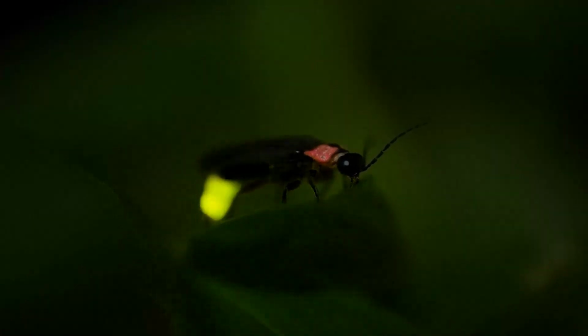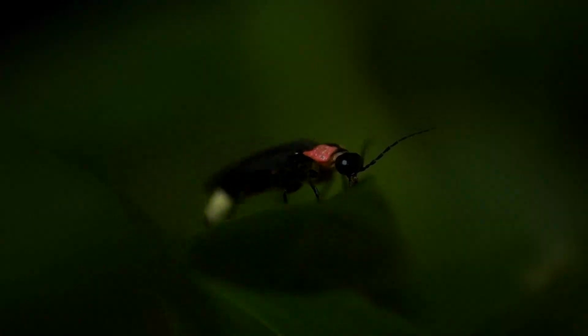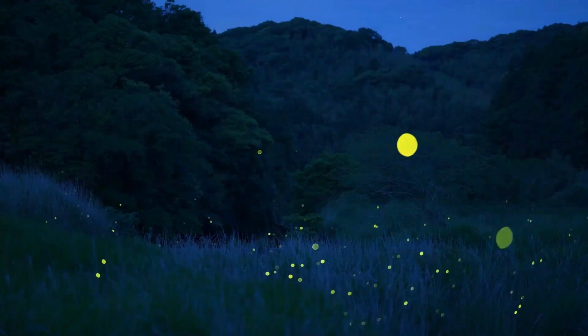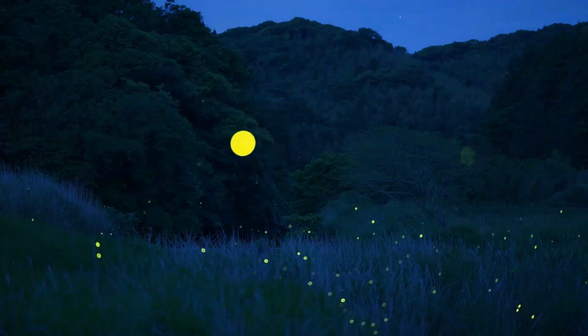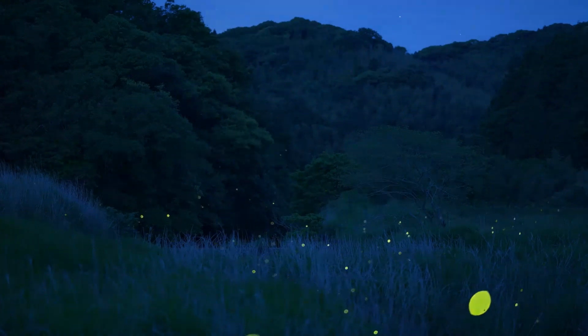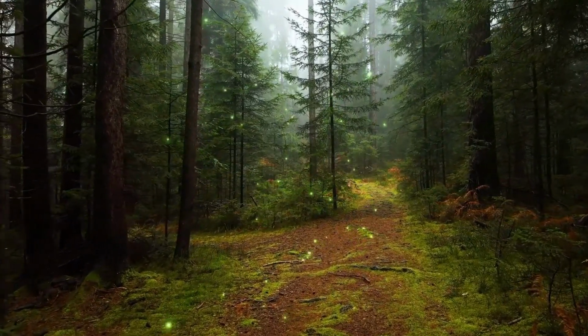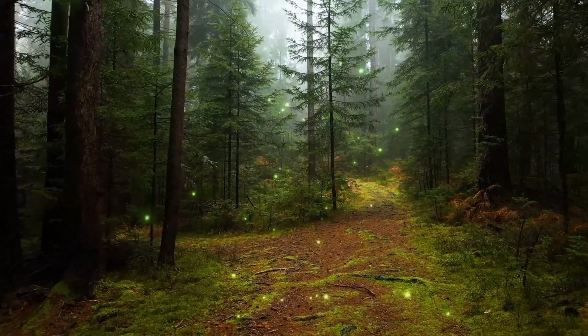Females, perched on leaves or branches, observe the male's aerial displays. They watch intently, looking for the perfect pattern that matches their species and signals a strong, healthy mate. If a female is interested in a particular male's flashing pattern, she responds with a flash of her own, signaling her receptivity. This back-and-forth exchange is crucial for ensuring that both parties are interested. This exchange of light signals continues as the male approaches the female, leading to a potential mating encounter. The dance of lights is not just a spectacle, it's a vital part of their reproductive process, ensuring the continuation of their species.